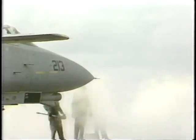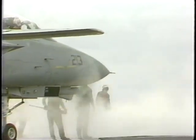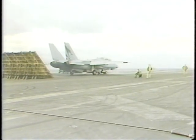The Cat launch is the hottest ride in naval aviation, an experience that surpasses even the pilot's initial imaginings of what it would be like.